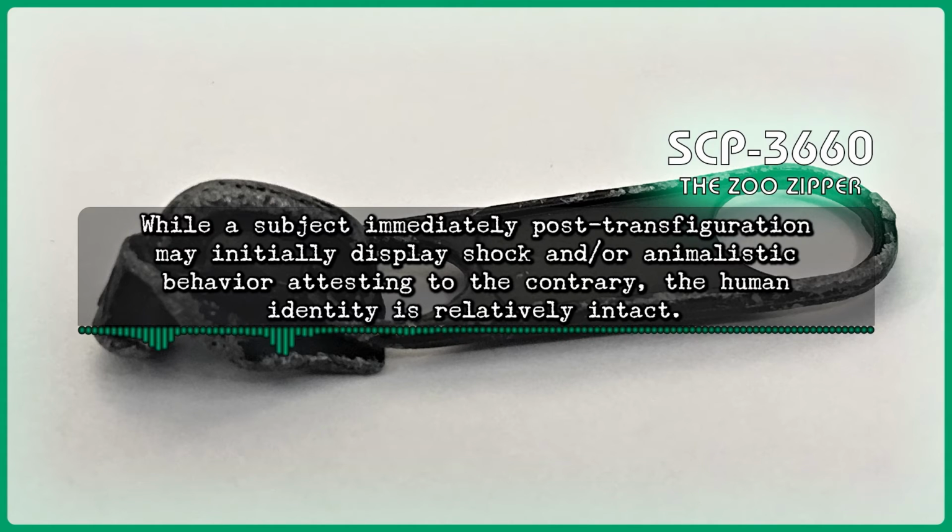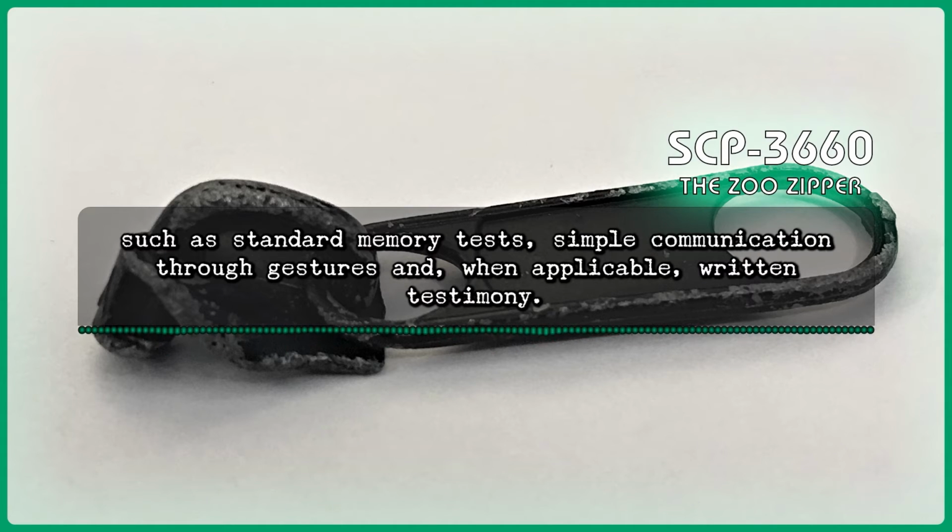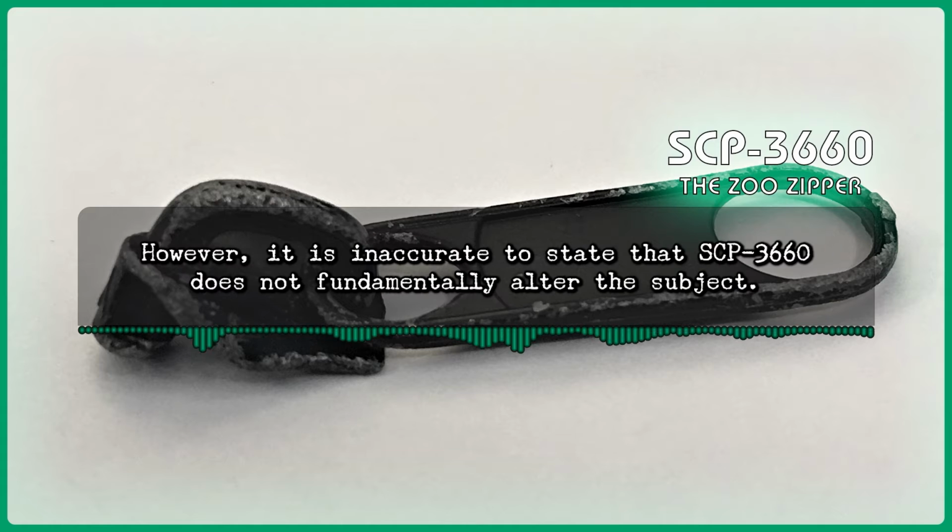While a subject immediately post-transfiguration may initially display shock and/or animalistic behavior attesting to the contrary, the human identity is relatively intact. Transfigured subjects are consistently capable of confirming their identities through various methods, such as standard memory tests, simple communication through gestures, and when applicable, written testimony. However, it is inaccurate to state that SCP-3660 does not fundamentally alter the subject.